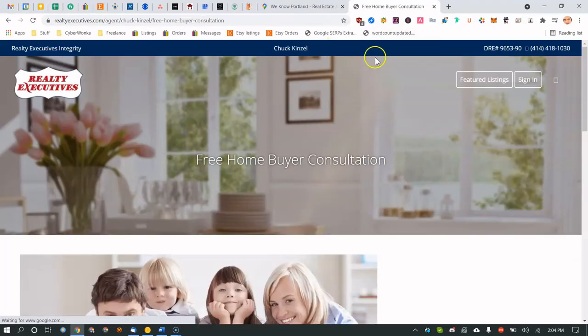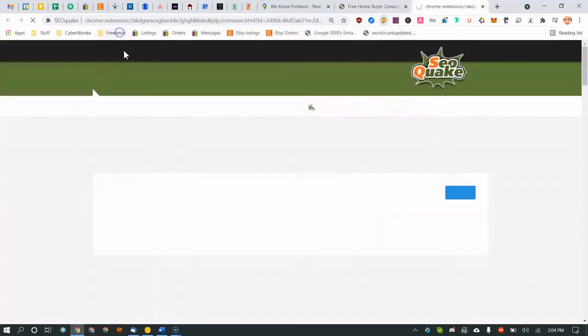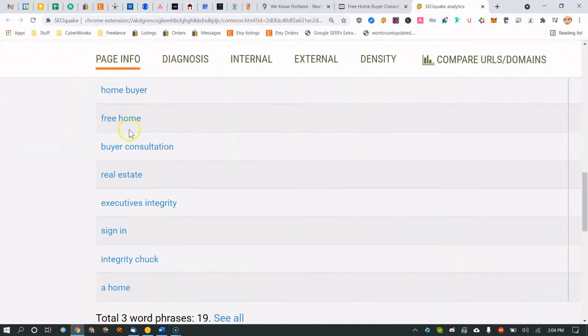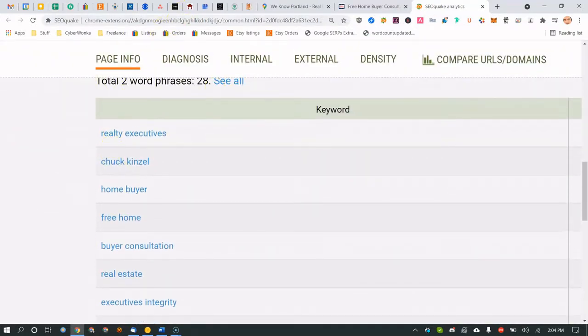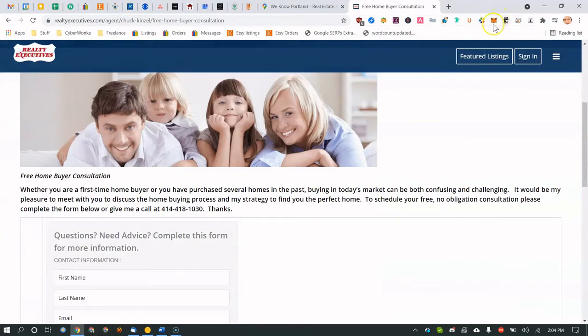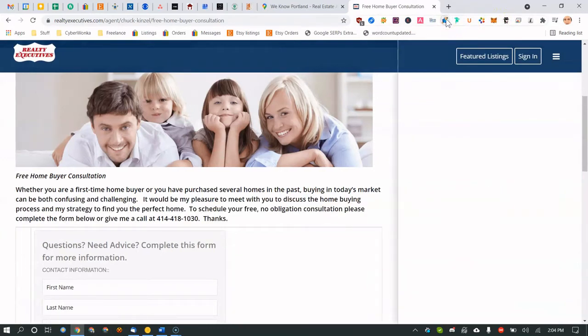Go here. And the easiest thing is go to SEO Quake, go to page info, and see what keywords are being used. Buyer consultation, free home. Okay, none of these are that good, but there are other things to do. But that's the quick, dirty way to see what's going on. Just to show you one other way, real quick. You could go to SEO, I think it's SEO Optimize? I never can remember.